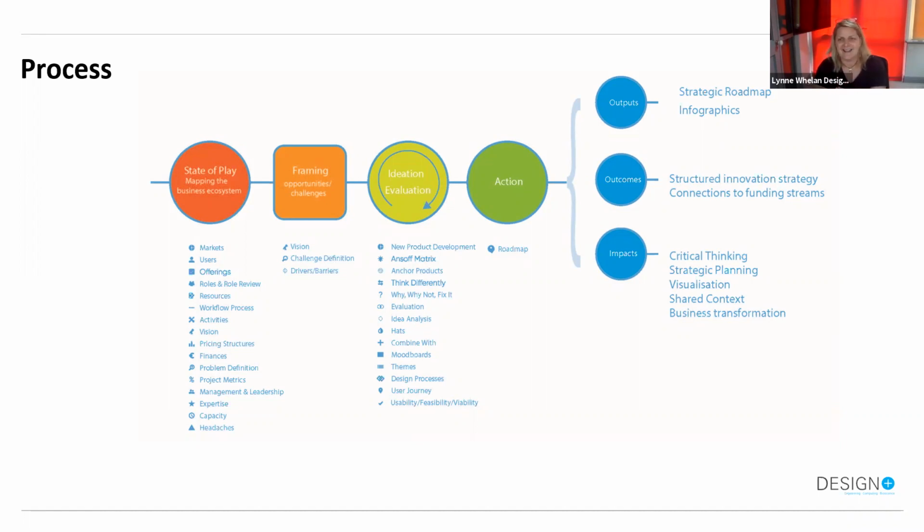When we have that set, when we've got to the point where we can identify those, we can then move on to stage 3, ideation and evaluation. What that means is we can now generate new ideas. We have some really good definitive statements to build on as to what the opportunities and the challenges are, so we can begin to generate new ideas.